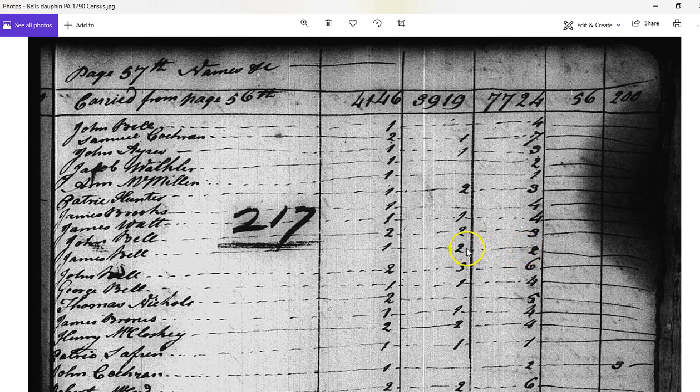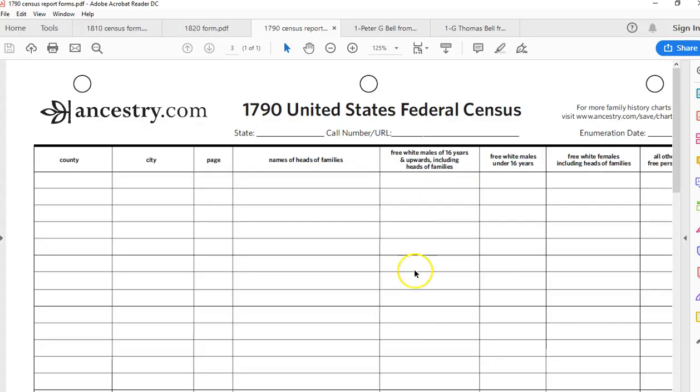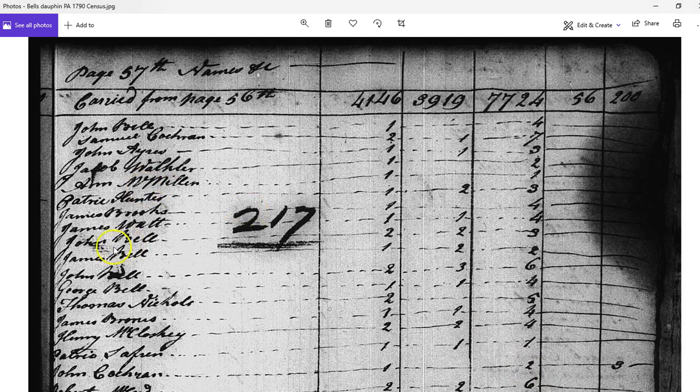I believe it's, let's open up the 1790, sorry. Let's go ahead and look at the 1790 census. So in the first line, he's saying that there's him. There's no sons 16 or older. Then he says that there's a son. Let's see here. Where's my little picture? Right here. But then he's saying there's a son, one son under the age of 16.